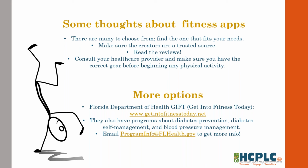But your other option, if you don't want to do fitness apps, the Florida Department of Health has a program called Get Into Fitness Today. I've provided their website. They also have programs about diabetes prevention, diabetes self-management, and blood pressure management. If you want more information about that, because they are currently offering classes via, I think, GoToMeeting, just like we are, send them an email, give them your name, and let them know what program you're interested in, and then they will be continuing their digital classes shortly.